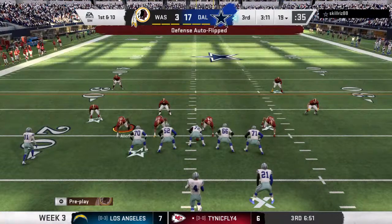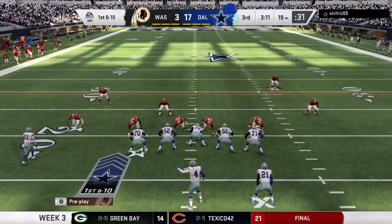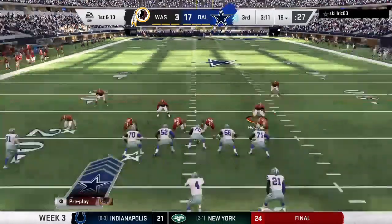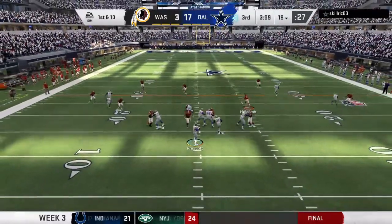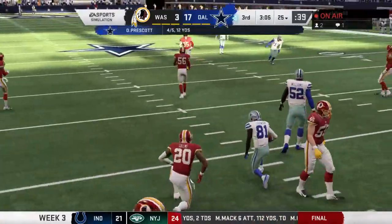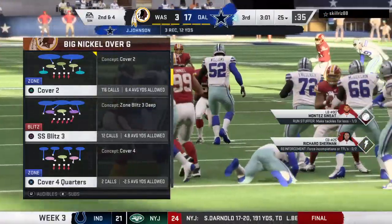About set for this next drive by the Cowboys offense. This crew had to punt last time they had the ball, but when you've got a lead like this, you can be tempted to play the field position game. You are to an extent, especially if you like your defense, because you have the lead, you've been controlling the game. You want to get out there and get something done on offense and maybe take command of this game yourself.